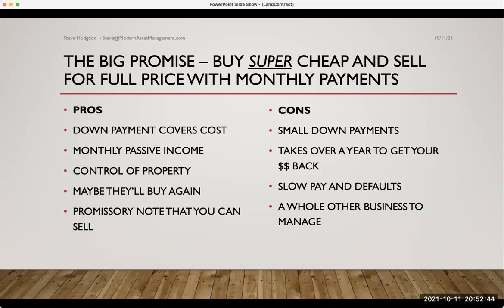My favorite deals are ones where the down payment covers the cost of the land. That just couldn't get any better than that. And then it has a string of monthly income that lasts for several years. We get to keep control of the property. And we've added them to our buyers list. And if they buy once, maybe they buy 3 times. And you also now have a marketable promissory note that you can sell to an investor like me.